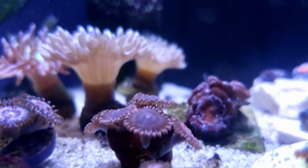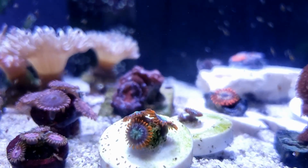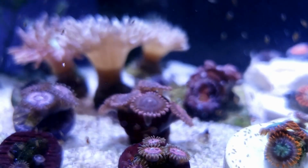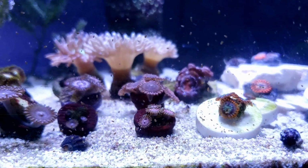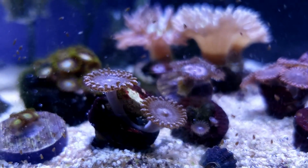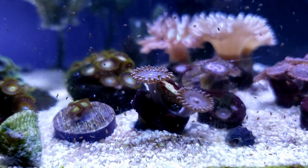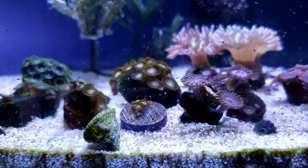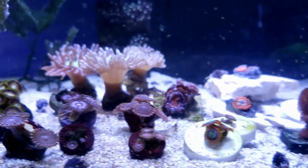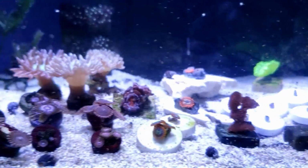My acan is coming back. I fragged and traded one of these rainbow sakuras. Turns out the colors are really nice under blue LED. Paganuzzi as well, their colors are really nice too. Just can't tell with this very white light. But that's okay, because customers will be happy with the coloration.